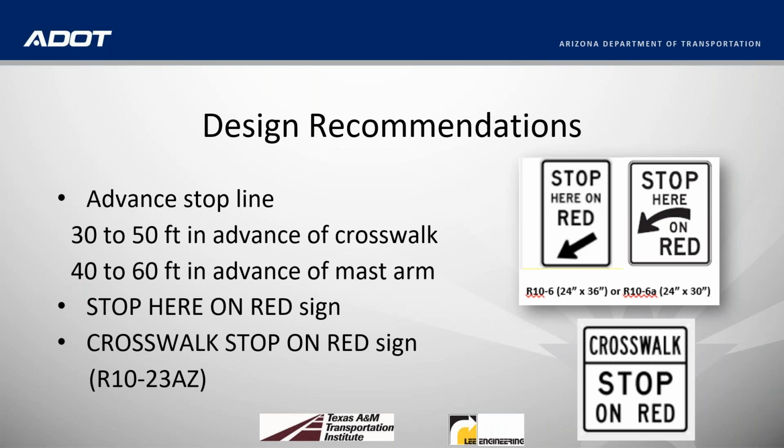We had recommendations of the advanced stop lines, some research that was done in the NCHRP study that I mentioned earlier. They have the advanced stop line and stop here on red at least 30 to 50 foot in advance of the crosswalk. But if you are using overhead mast arms, you want to have the stop line at least 40 to 60 feet in advance of the mast arm. So when you're stopped at the stop line, you can actually see the overhead indications.